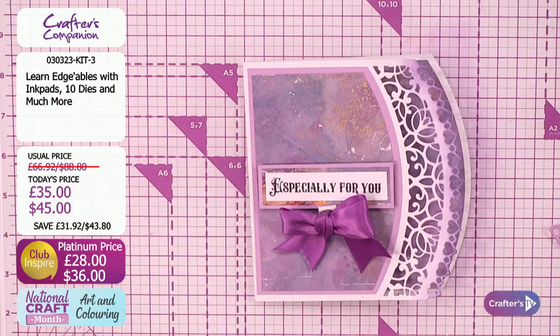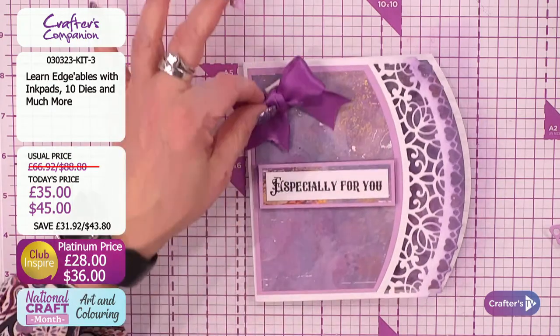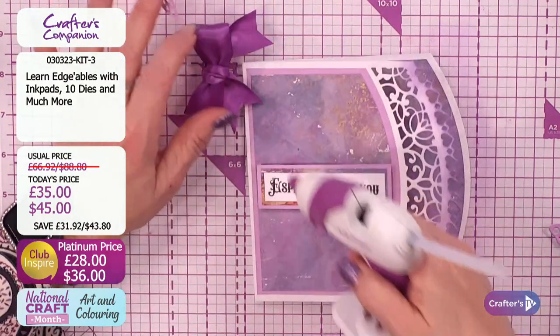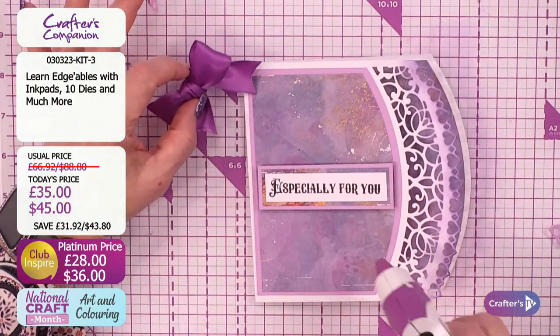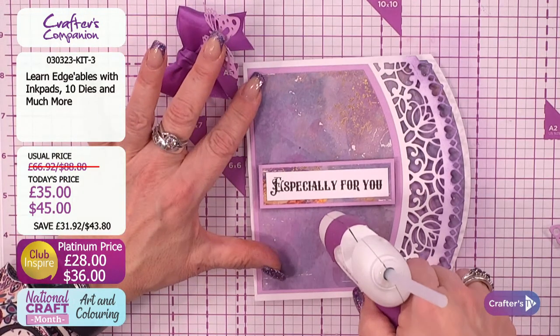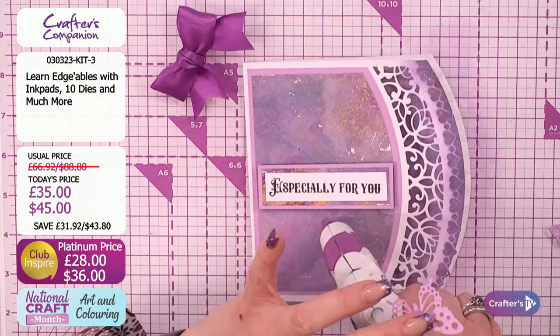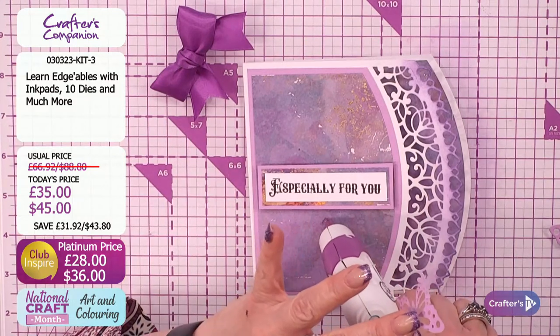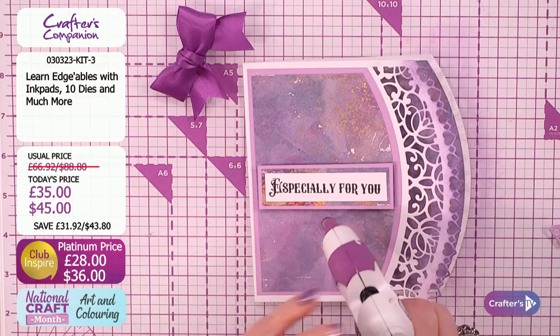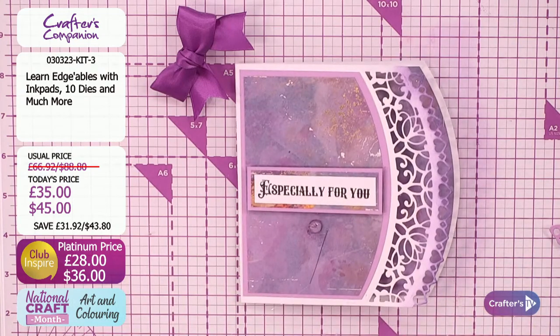That's not a flower. That's a bow. Now then, Debbie, where are you going to put your bow? That's a beautiful bow. I love a bow. I've got a beautiful bow, haven't I? Thank you. I'll take that. I love making bows. That's another thing I love doing. You're very good with your fingers, with your bows, aren't you? I'm a bit rubbish with my fingers with my bows. I usually use our tools, Ultimate Pro being one.